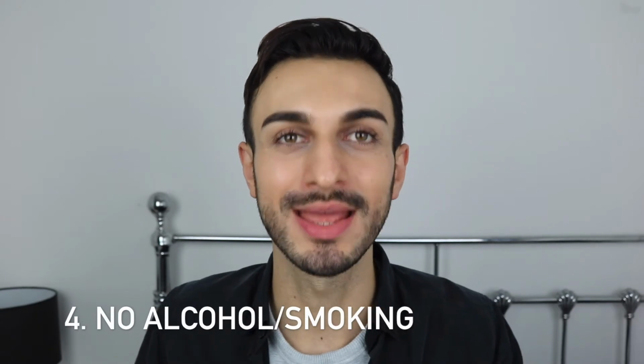Combining the previous tip to the next tip would be avoiding alcohol or smoking. Now alcohol, again, is not very good to have inside your body. And smoking is very bad because it's like an aging for your face, basically. Smoking is not good for your face. In general, for your teeth as well, it's not great. And you will have bad skin.